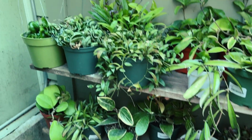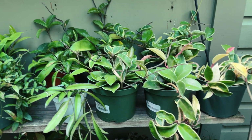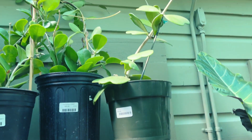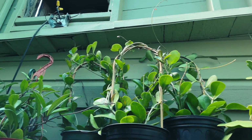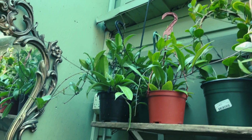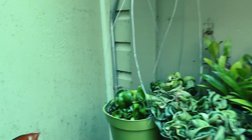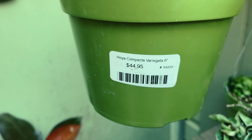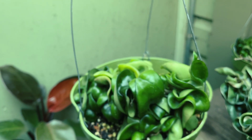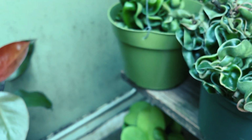And just check out all these sun-stressed Hoyas. So pretty. But again, Hoya aren't really in my aesthetic. I don't know. I like the really leafy, herbaceous-leaved plants, if that makes sense. Hoyas are not made for leaf petters. Although this was a steal for the Variegata Compacta. Like, what?